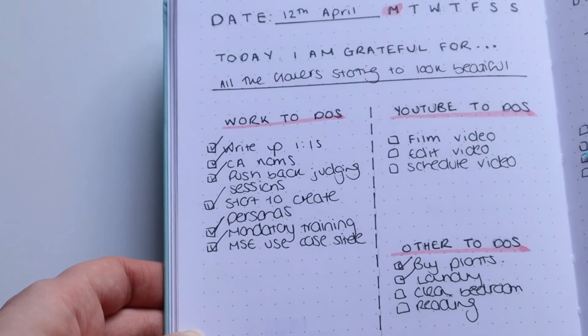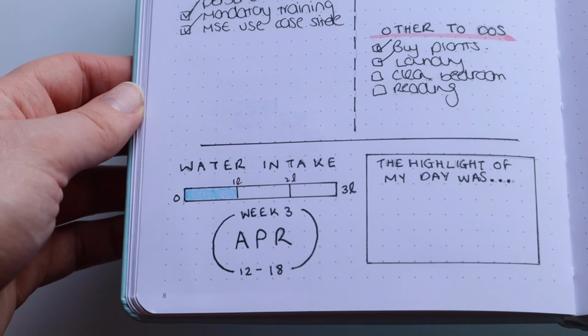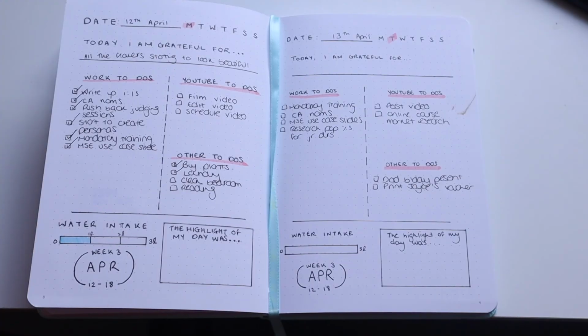So on the bottom left then, I've got a water intake, what would you even call this, bar, I guess. So this is basically just to help me track how much water I have drunk in a day, and this is something I'm trying to do a lot more of as well. I didn't want to put it in the habit, but I still wanted a way to track it, so I thought this would be quite a good way.